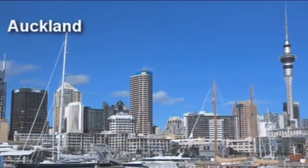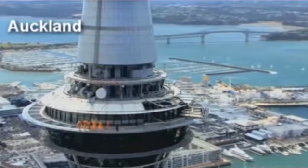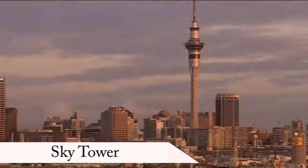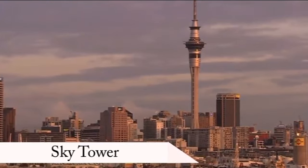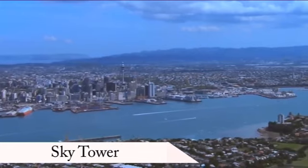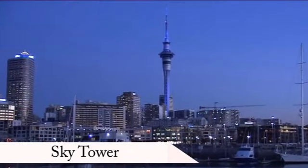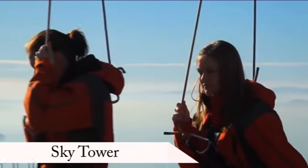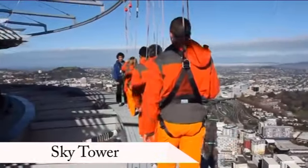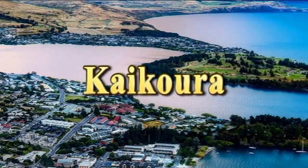Sky Tower. It is an observation and telecommunications tower located in New Zealand's largest city. At a height of 328 meters, it is the tallest freestanding structure in the southern hemisphere, and the Sky Tower has become an iconic structure in Auckland's skyline. The tower offers views of up to 80 km away and fine dining in the orbit revolving restaurant.